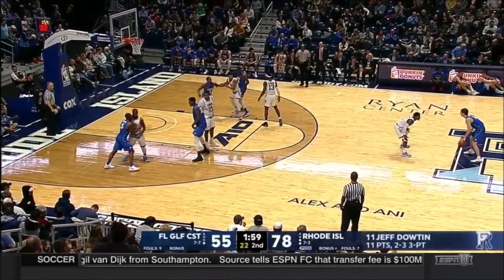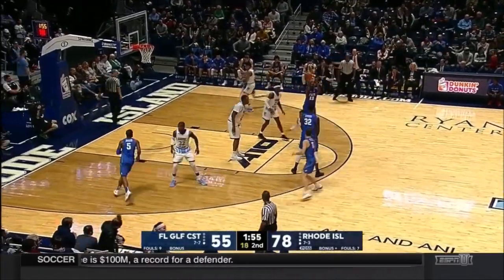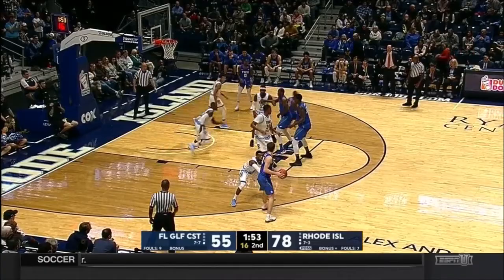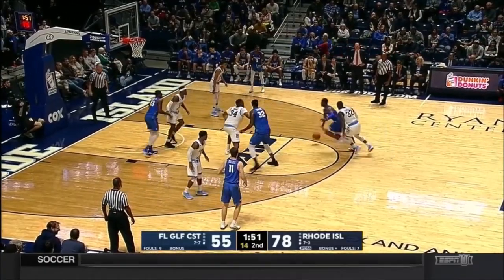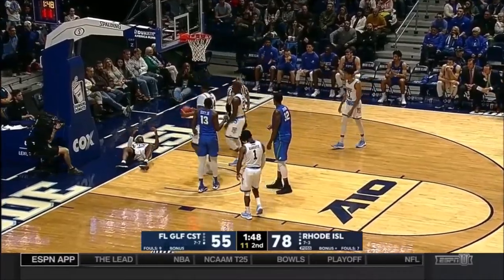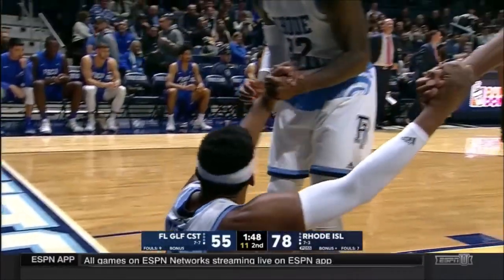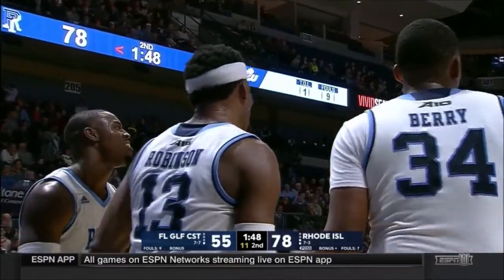Fans on their feet. Largest lead of the night, and Dan Hurley is going to empty the bench. Johnson into the post, Simmons, and they're going to call a block into the restricted area for Stan Robinson. And that will take us.